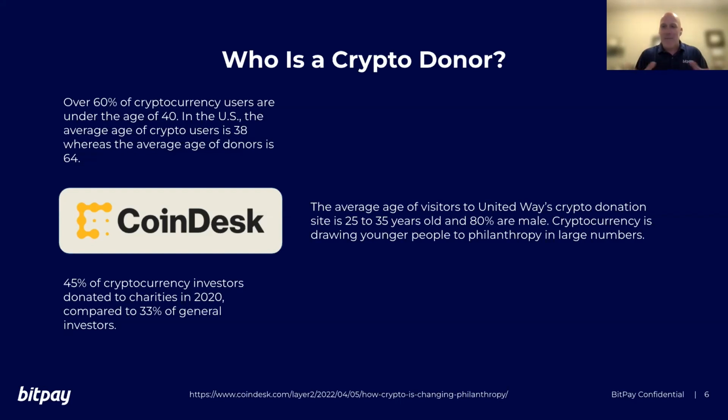And there's nothing wrong with that, but as a way to attract and get additional donations from a younger demographic, you kind of have to accept the funds that they are using, and they are using cryptocurrency for a large part of that. In that same article, the United Way crypto donation site is seeing donors to be about 25 to 35 years old and 80% male. And we also see that it's a highly male audience right now. There are females using cryptocurrency, but the large part is male, but that's changing. As more and more females feel comfortable with cryptocurrency, understand cryptocurrency, we're starting to see that shift down a little bit too.